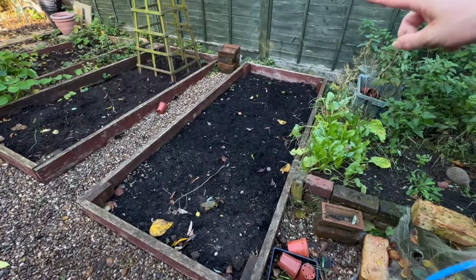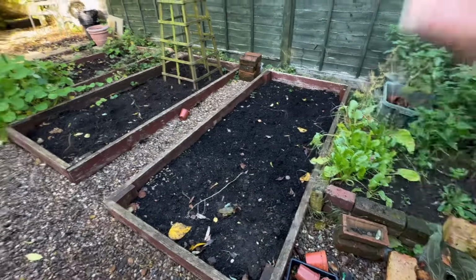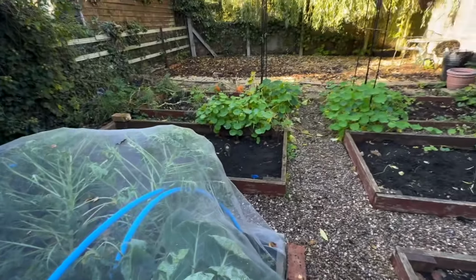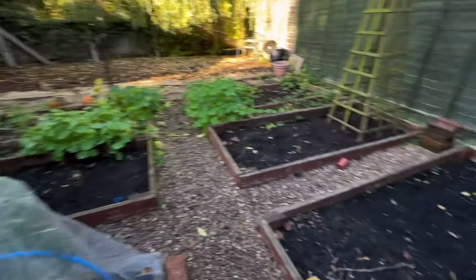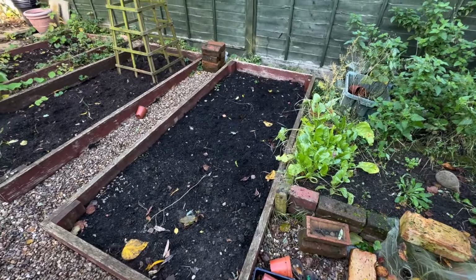This bed here is where the broad beans are going in November, so I will put them in here as I did last year in the bed over here, and hopefully they'll do as well in this bed as they did in the other one, because they were absolutely amazing.